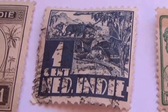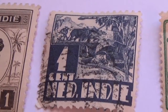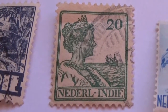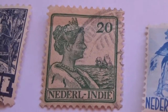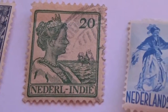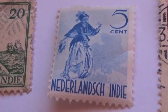See how it's nicely centered and everything, which is good. But there are a lot of stories, and you know, postage stamps is really an art, not just history. Call it history art. This one's a 20. This one's really kind of nice too. 5 cent.